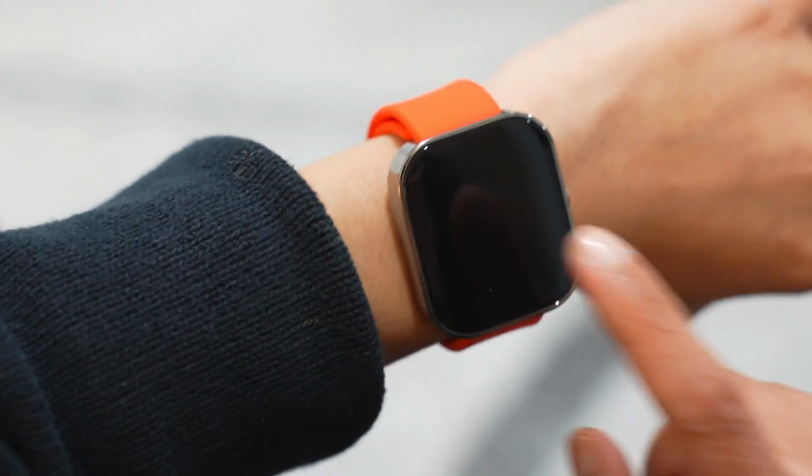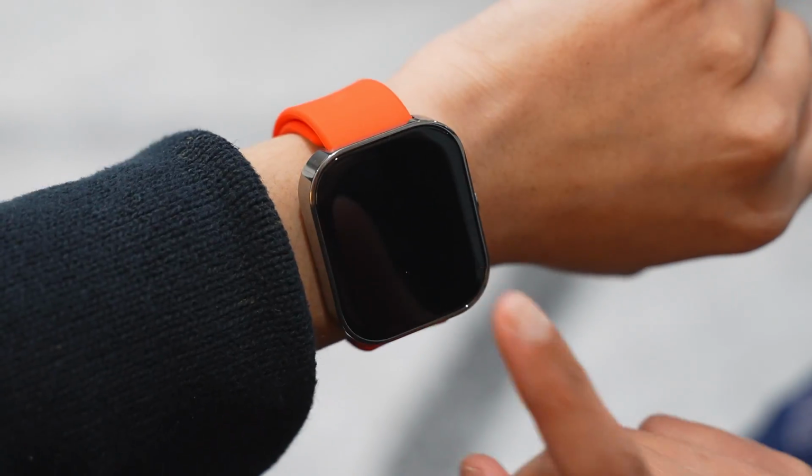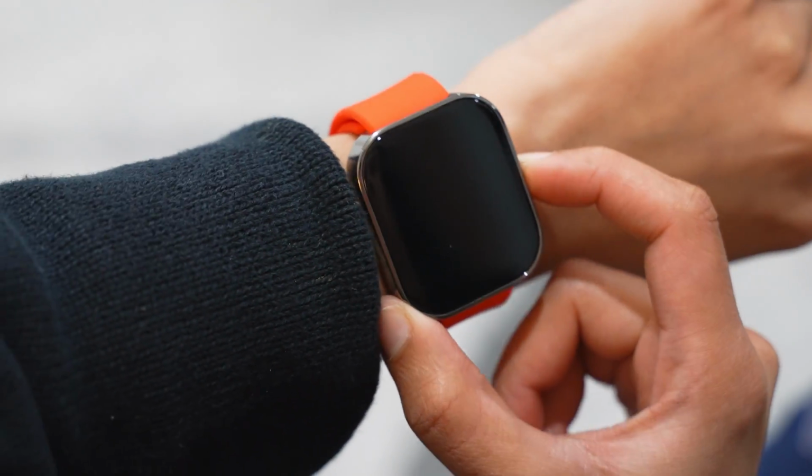Now, for some things that this watch does not do well and needs to improve. The display and the rise to wake feature is good, but if not for rise to wake, to see the time, I need to press the side button every time. Tapping on the screen does nothing.